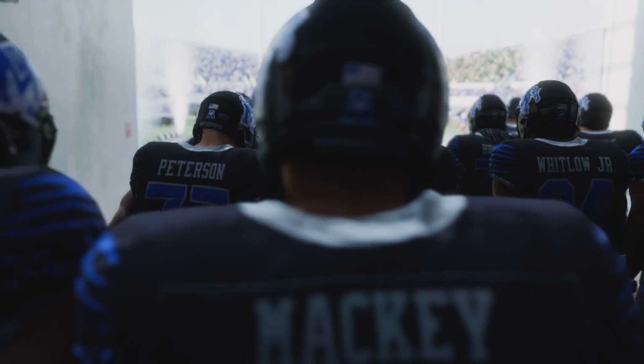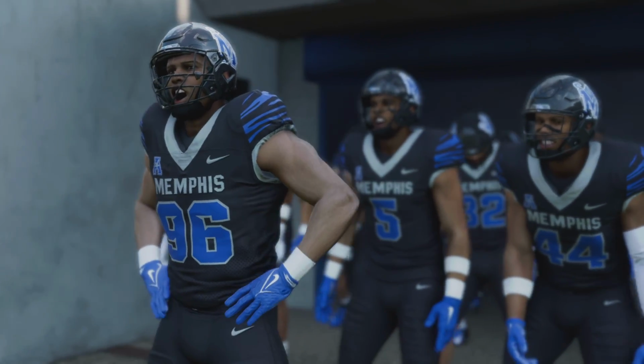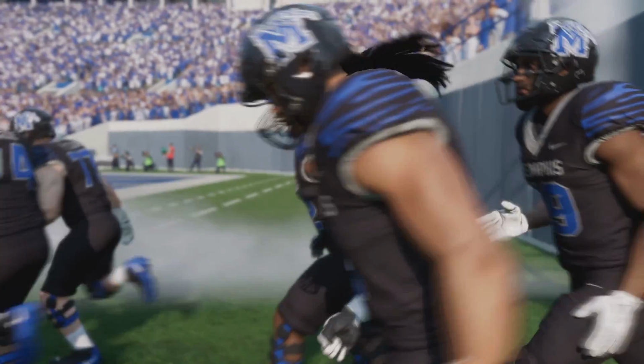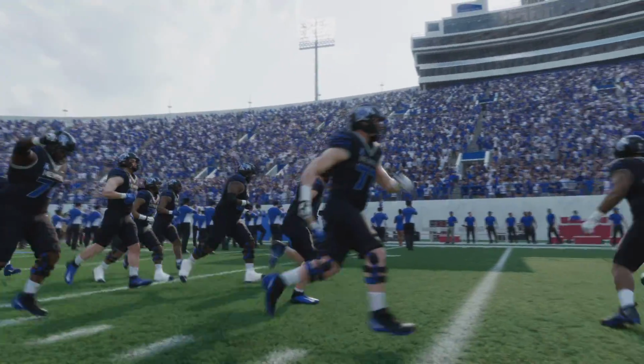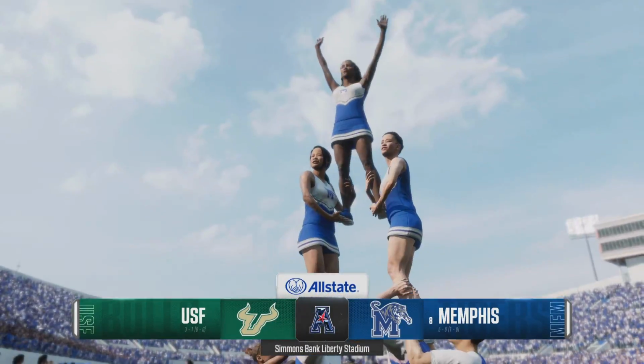Also the Memphis Tigers, where the fans have moved the party from Beale Street and are ready for kickoff. What we have in store today, a clash between a pair of AAC squads. As we'll see, a team fresh and ready to go off a bye week, the South Florida Bulls, taking on the winners of 5 straight, the Memphis Tigers.